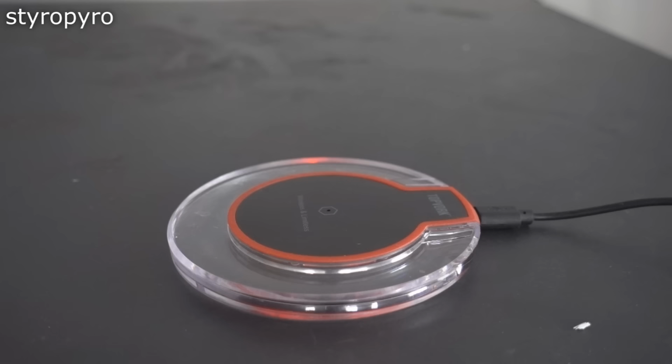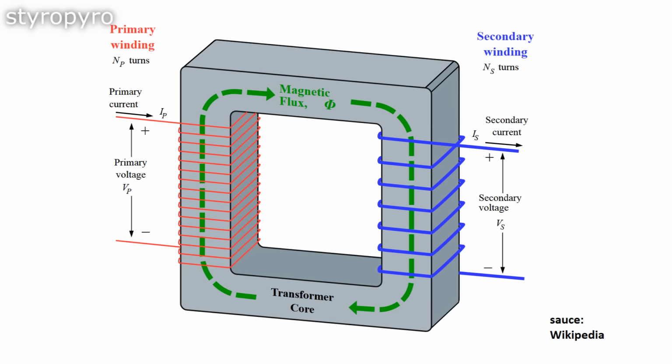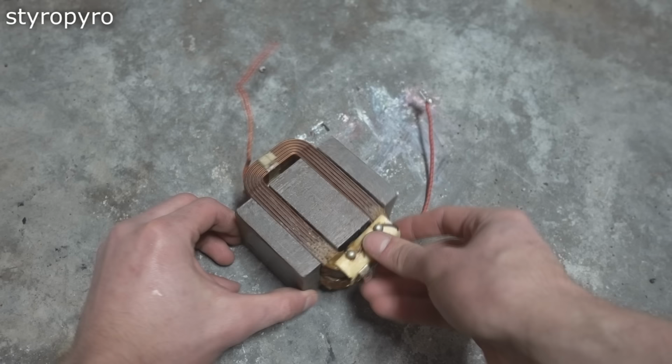In fact, a wireless phone charger is simply just half of a transformer, where the other half is located in your phone. Now this is actually really easy to test with just a coil of wire and an LED. The coils in a transformer transfer energy via electromagnetic fields, so they don't actually have to be connected via wires.